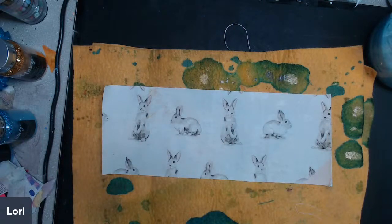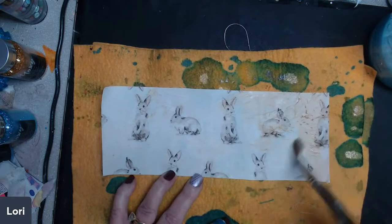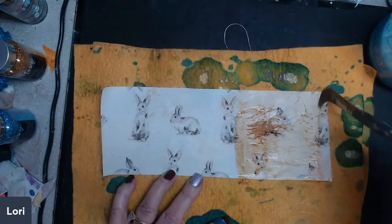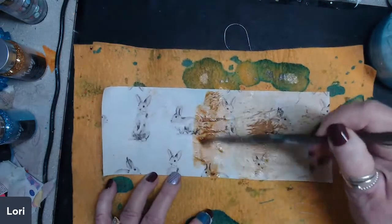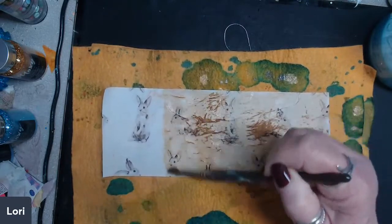So I have some coffee dye, some instant coffee that I mix in water. This is kind of heavy. I mean, kind of dark, but I'm going to smush it around and see what happens here. I don't know if you guys can see this well enough. Oh, there you go. I'm thinking it will stain this enough. Yeah, this will be just for a little mini, if I was going to do that.